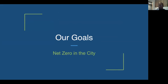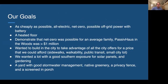So we're going to go over our goals here. Our goals were we wanted to build as cheaply as possible an all electric, net zero, possibly off grid power with battery house. And a heated floor was something that I had really been attracted to for a long time. I remember going in a Frank Lloyd Wright house outside of DC that had a heated floor and tiles, and I just loved walking around on that. And ever since then, I've been smitten by that.